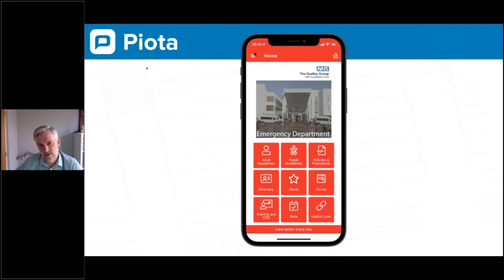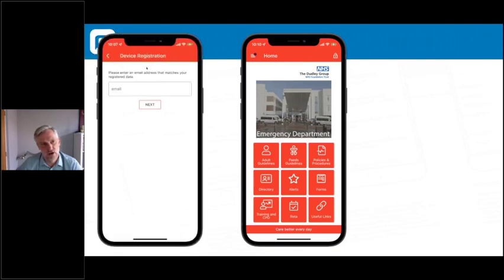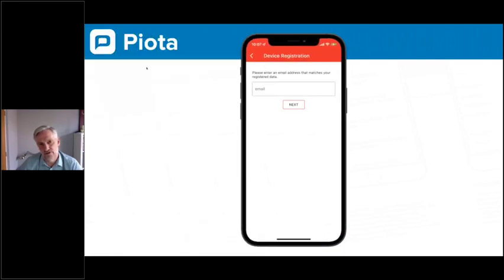There are computers within the system, but sometimes there's a bit of a queue to go and find them, where this can just be pulled out of a pocket or a tunic, and people can be accessing the information literally within seconds. So this one you have to register first. So it's got a list of people's NHS.net email addresses and backgrounds, and once you've registered, the system validates you, sends you a 6-digit code, and then the app's open.